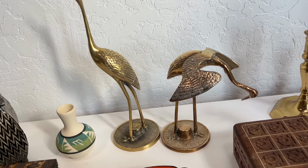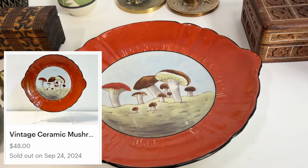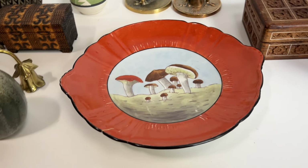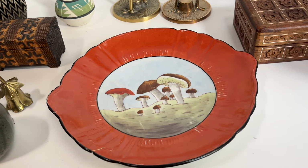They're still very popular. So those sold for $68. And this mushroom plate sold for $48. I actually sourced that in France last year and it finally sold. It's one of my very favorite things. I kind of hoped it would never sell, frankly, because I love it so much. So yeah, that sold for $48.